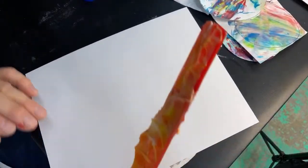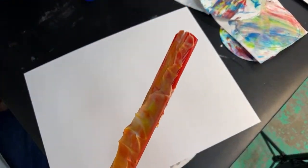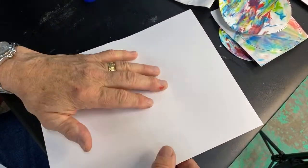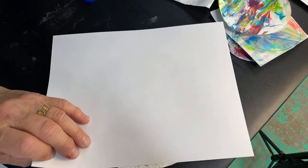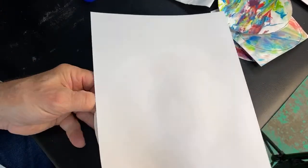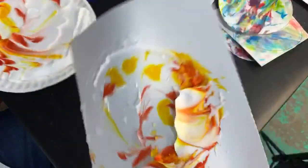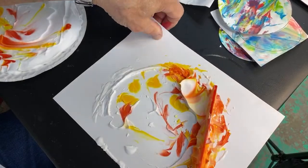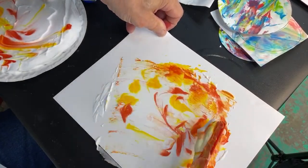Let's put this down this time. And I'm going to spin this around. This is where I start making a mess. Here we go. I'm going to spin this one around. See what happens if I spin it. Lift it up and do some spinning. Clean it off. You might like that.